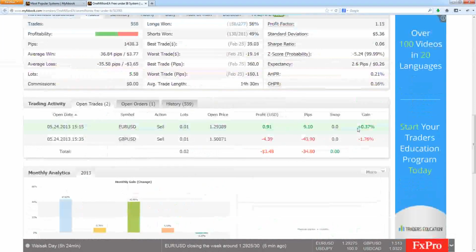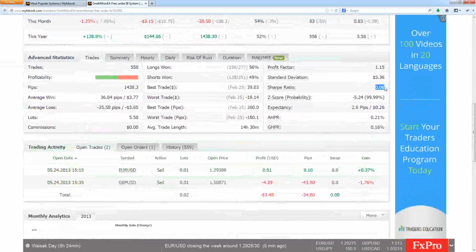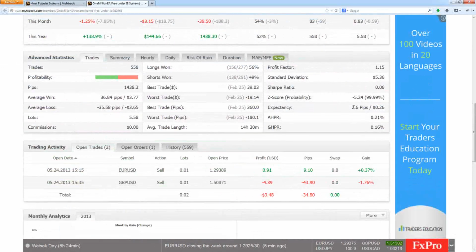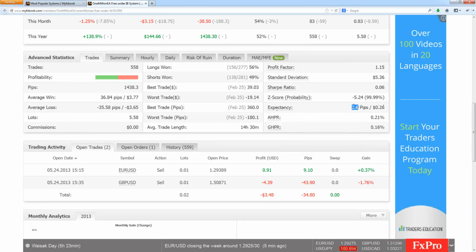And I can scroll down here and even just look at these real quick. Sharpe ratio is even lower than the others, down at 0.06, but the expectancy has gone up to 2.6 pips. So that's another pip higher than the others, and there's less chance for failure the higher that number, because of broker differences and things like that.